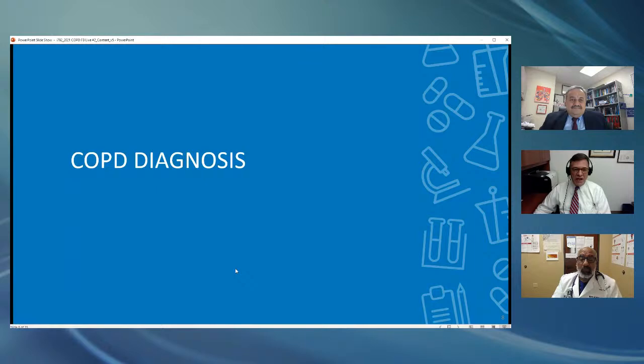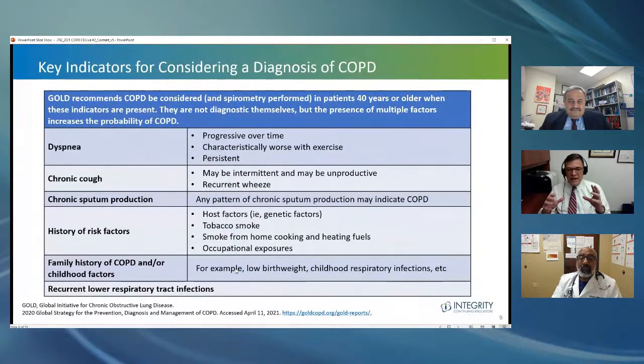Yeah, so that leads perfectly into the next series of discussions, Ramon, because we're going to talk about COPD diagnosis. The first thing to understand is that the respiratory societies and the multi-specialty groups, this happens to be from the GOLD Science Committee, have made relatively simple recommendations on when to consider a COPD diagnosis. This is relatively straightforward for most of our clinicians that are listening or participating. But just to remind you, breathlessness, particularly one that's progressive over time, a cough that may be intermittent, maybe associated with recurrent wheeze.